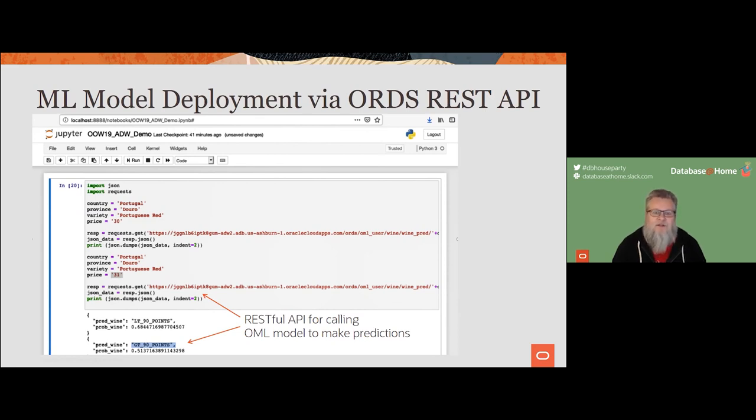So here's an example of using Python to use the REST API, take some data from my application, feed it into the machine learning model in the database and bring me back the result that's displayed. Here's an example of taking two different characteristics of a wine. It's Portuguese, it's from a particular area, it's red. One of them has a price of $30, the other one $31. Which one might be better than the other? And what we see in this example is that by paying maybe one extra dollar, we have a better chance of getting a much better wine to test.